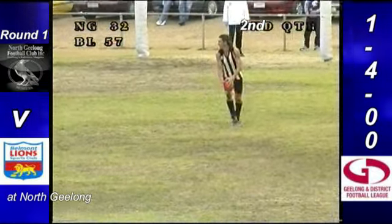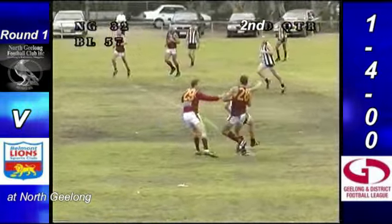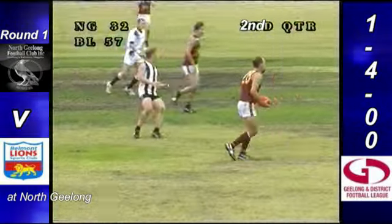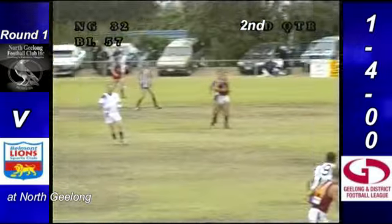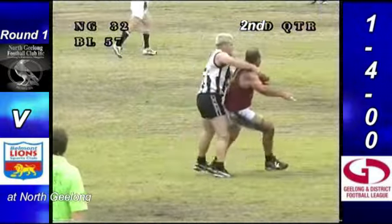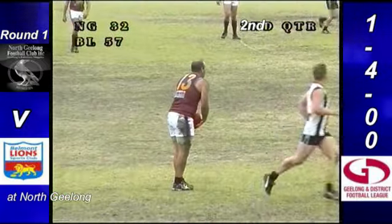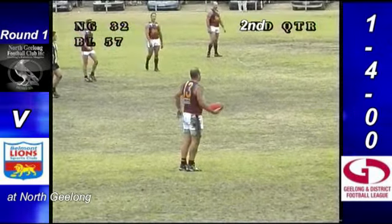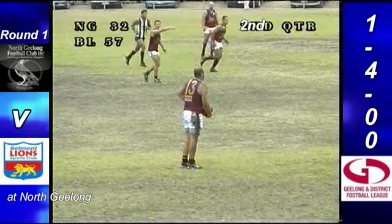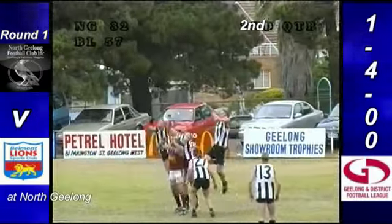Sees Burns on his own, takes the mark, plays on quickly, drives towards the centre of the ground, but good work by Havelberg. Ran back into the players coming and took the mark strongly. Now he's got Madden loose at centre half forward, and well, North Geelong are almost could have been 50 there, and we've got a strange side here. There's 4 players in the forward half for the North Geelong side. Everybody else is in the Lions forward area.